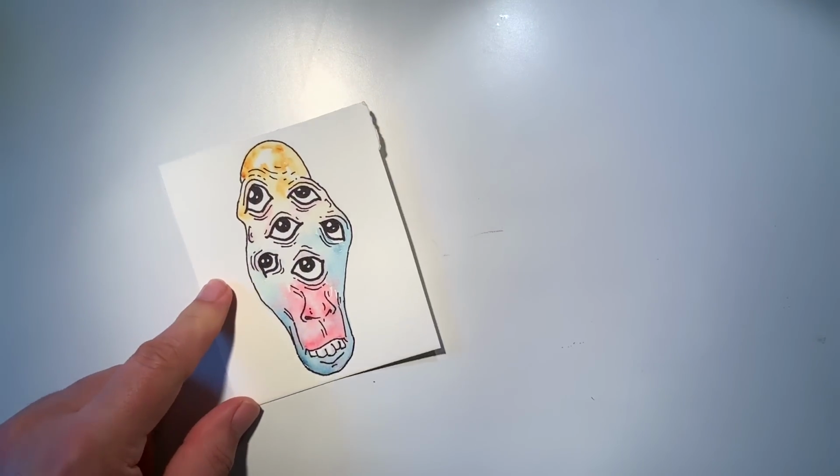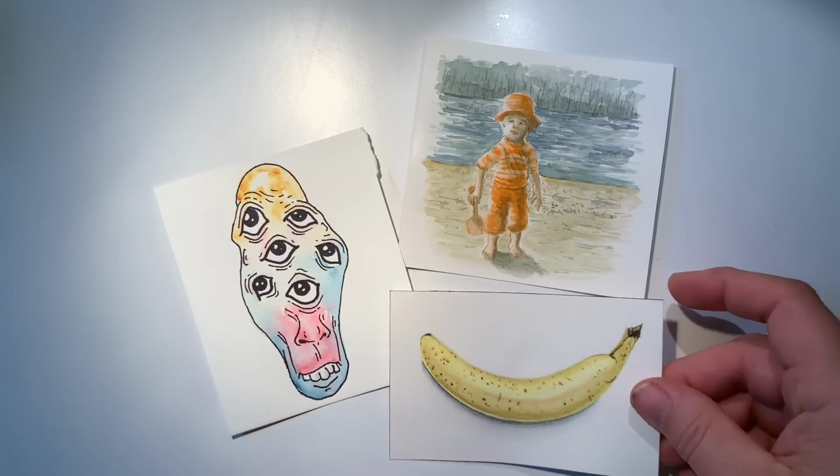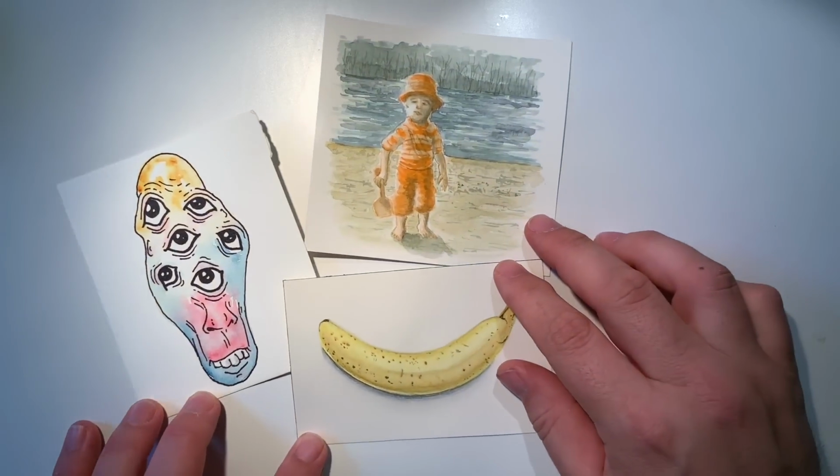Now, some of these things, I can't explain it. Just having fun, just working in different styles and just trying to be a little different with my subject matter and having fun.